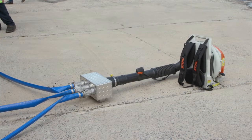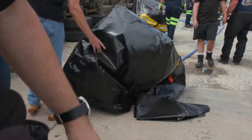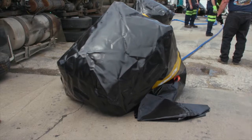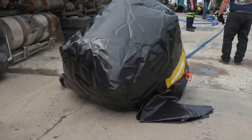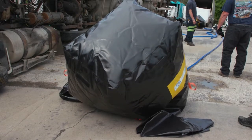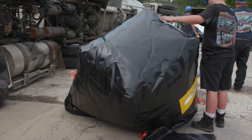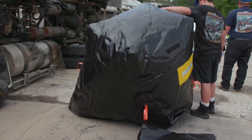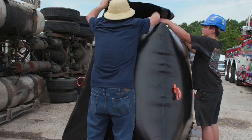Inflate the catch bags. Use the removable protective cover condoms on the catch bags.